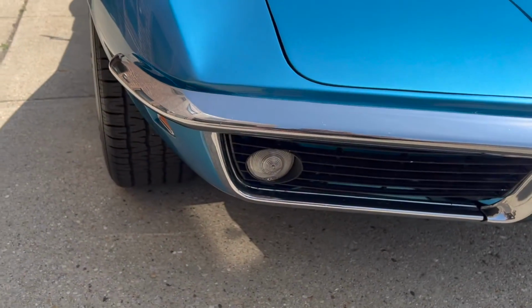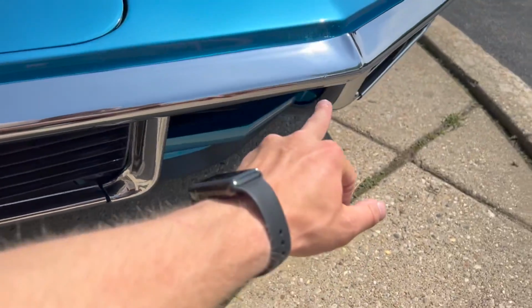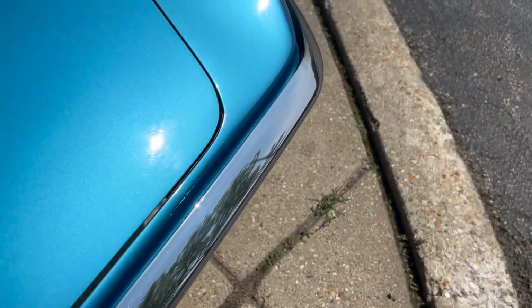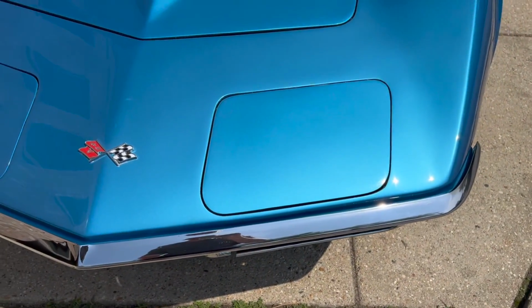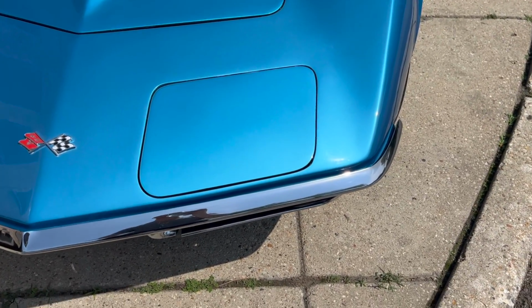So of course, starting here in the front on the bumper. You see two little marks on the bumper, but the condition of the bumper that you see is gorgeous. The fitment in the front end, as well as the cleanliness, is excellent. Without a doubt, its previous owner of 10 years took amazing care of it, and you'll see that.